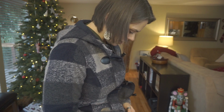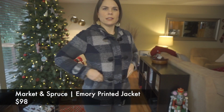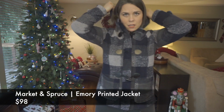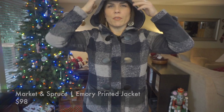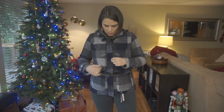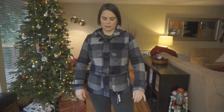Okay, here's the first outfit. I tried on the jacket and it's really cute. I'm not totally sure that I need a jacket like this, but it's adorable. It's a really fun little jacket. It's got the little hood. I could definitely rock this cute little jacket. It's not waterproof, but that's okay. It doesn't rain all the time here, just most of the time. It's really soft and fun. I don't know, this will probably depend on the price.